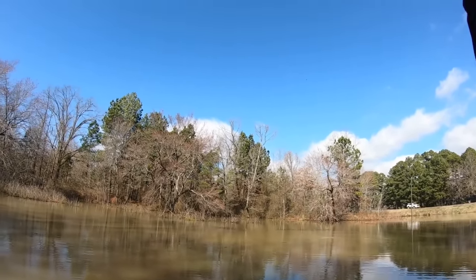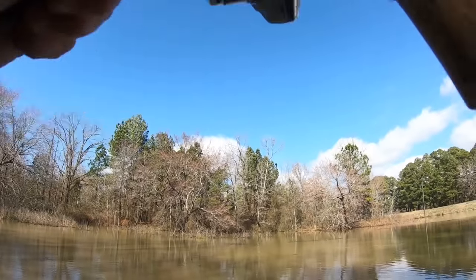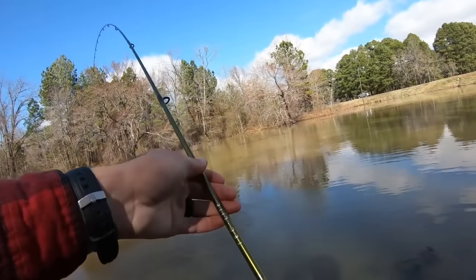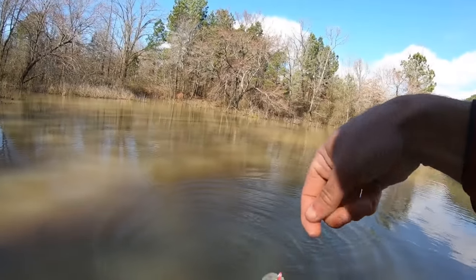Gotcha. That's a good one. That's a good fish. I don't know. Might be a crappie. I think it's yellow bass. It's a big old yellow bass. God dang. Look at that sucker. Choked it.